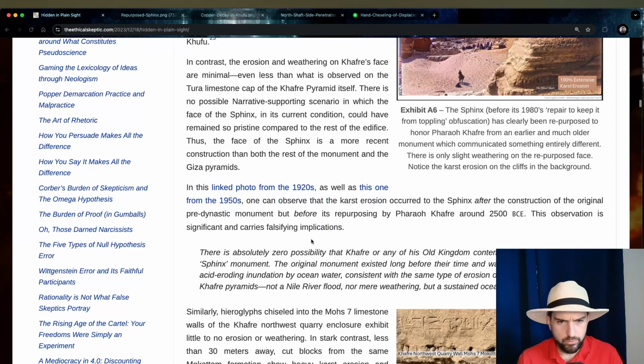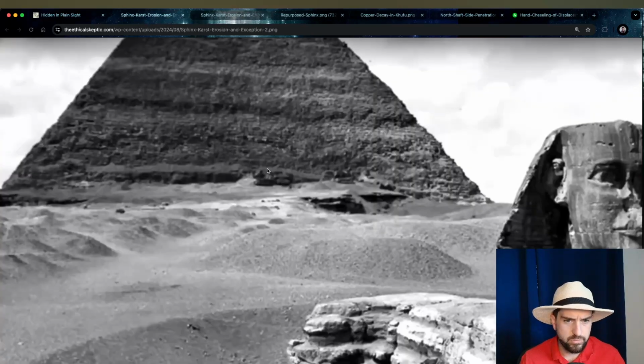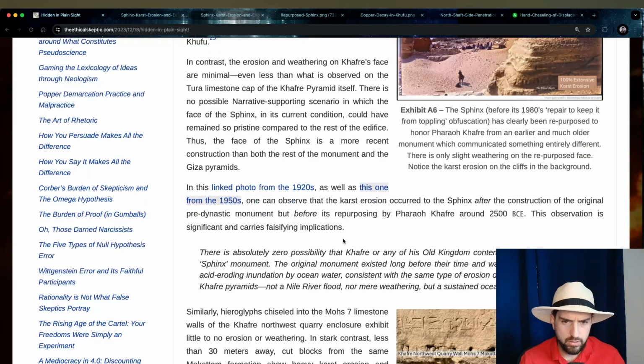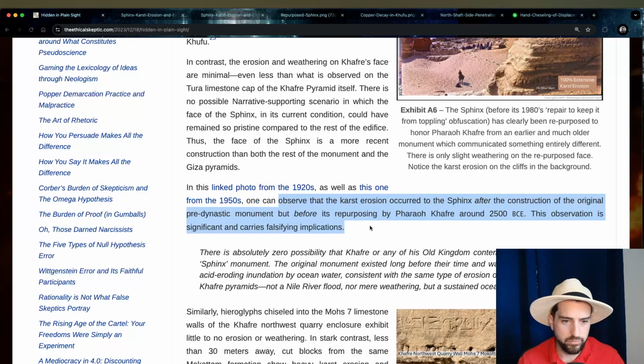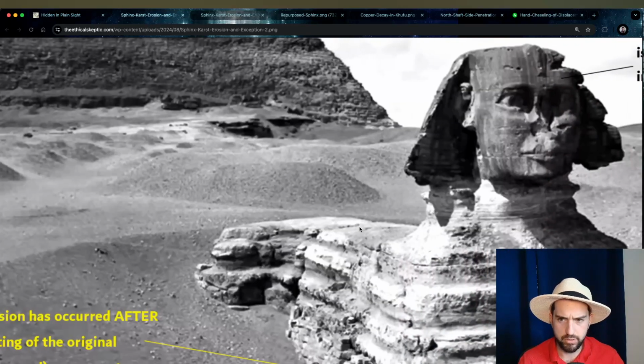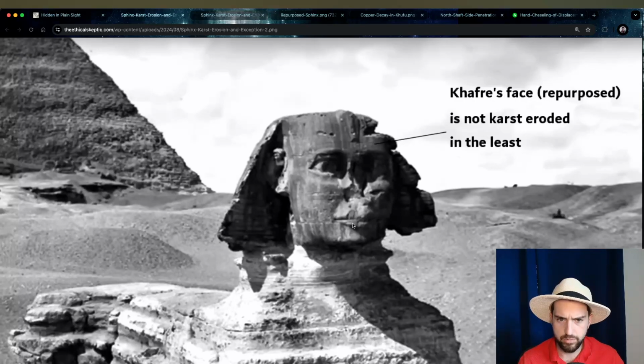You can see here as well, in this linked photo from the 1920s, as well as this one from the 1950s, one can observe that the karst erosion occurred to the Sphinx after the construction of the original pre-dynastic monument, but before its repurposing by Pharaoh Khafre around 2500 BCE. This observation is significant and carries falsifying implications. So I'm looking at this here. Khafre's face, repurposed, not eroded.